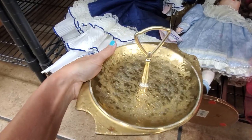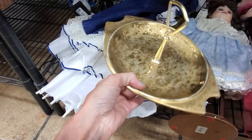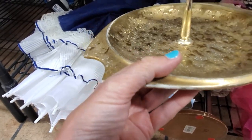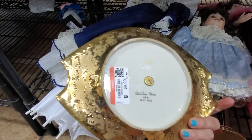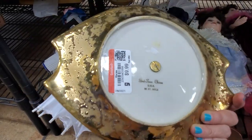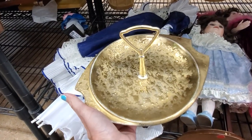But I did find this weeping gold kind of tidbit server tray. Now, what's got me concerned is it's got a lot of wear to the gold along the edges, and it is $9.99. So, for those two reasons, I am gonna put it back. Had it been a little cheaper or in a little bit better condition, I probably would have picked that up.